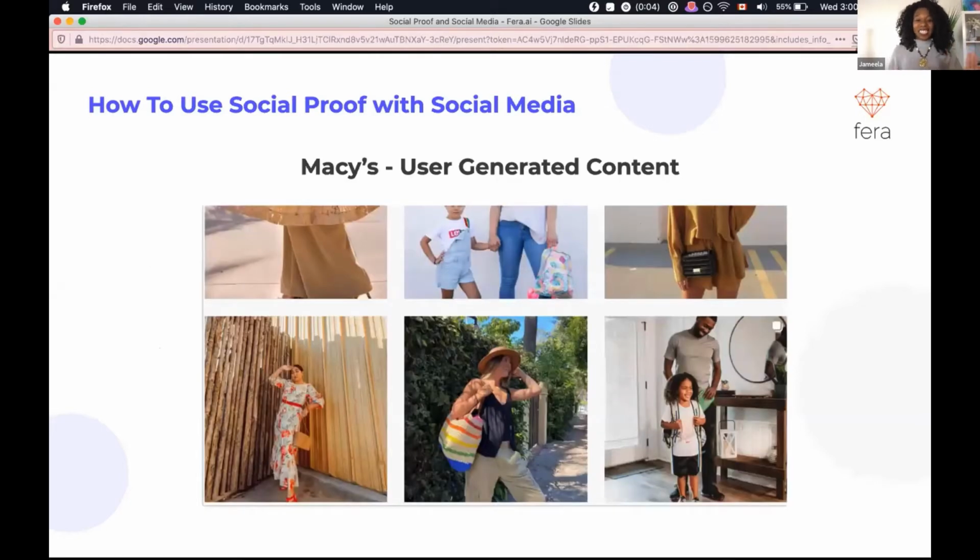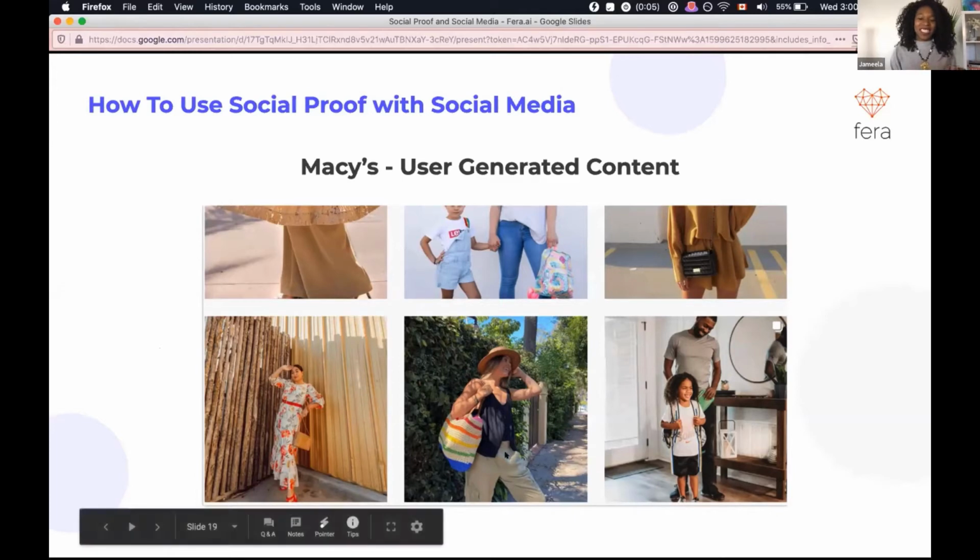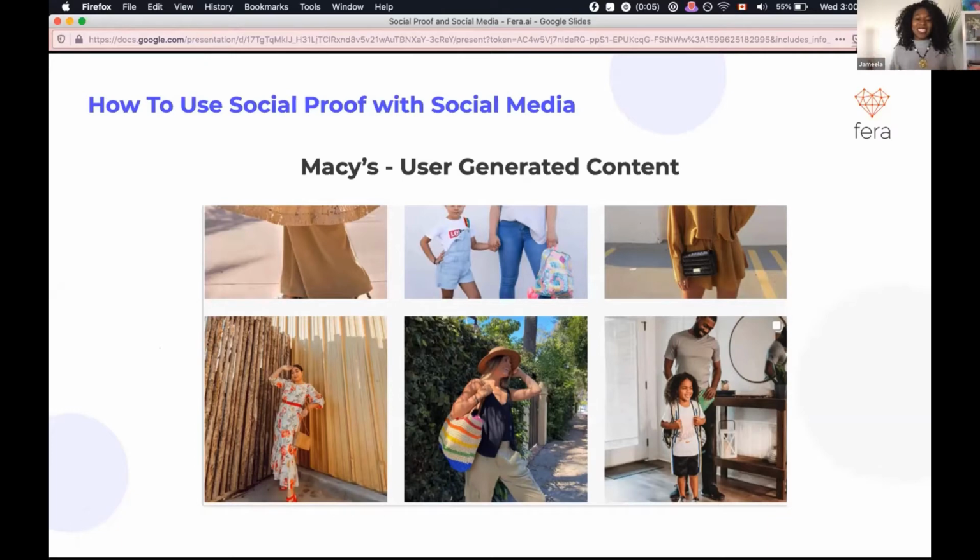So the last thing for social media and social proof is user-generated content. This is a really good example of Macy's and their user-generated content. When you post things like this, it really inspires people to use your product and understand how it's going to fit into their lifestyle. Like this sweet bag, this lady is obviously just walking in her neighborhood. So it's nice to see exactly how the product is integrating into people's lifestyle. So that's another way that you can use your social proof through your social media.